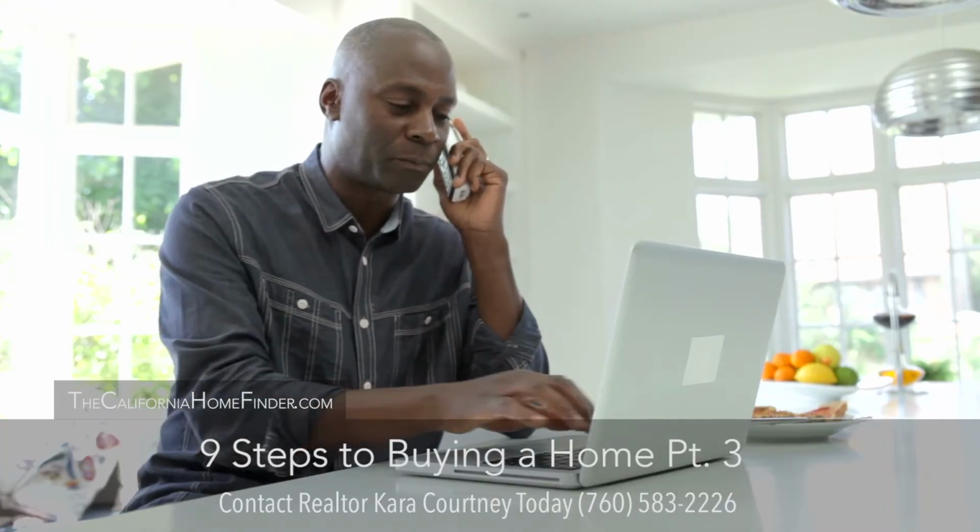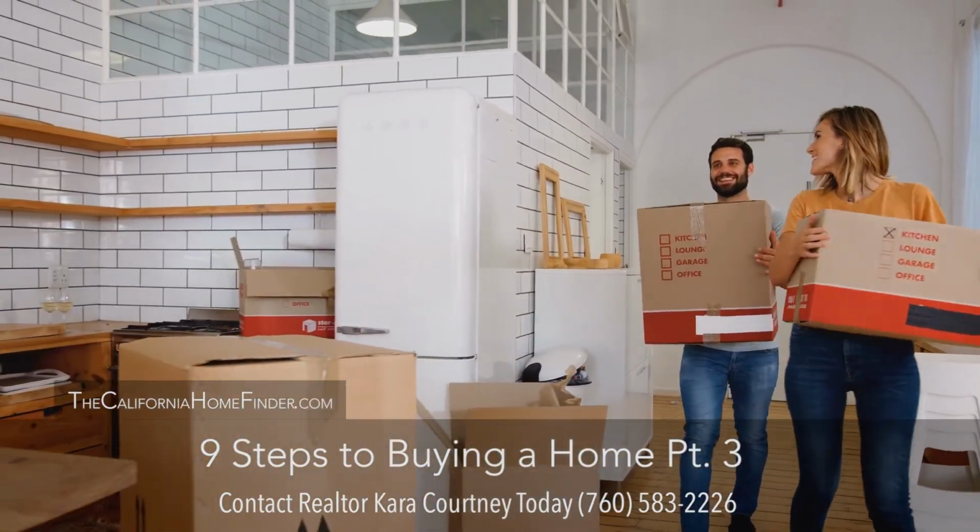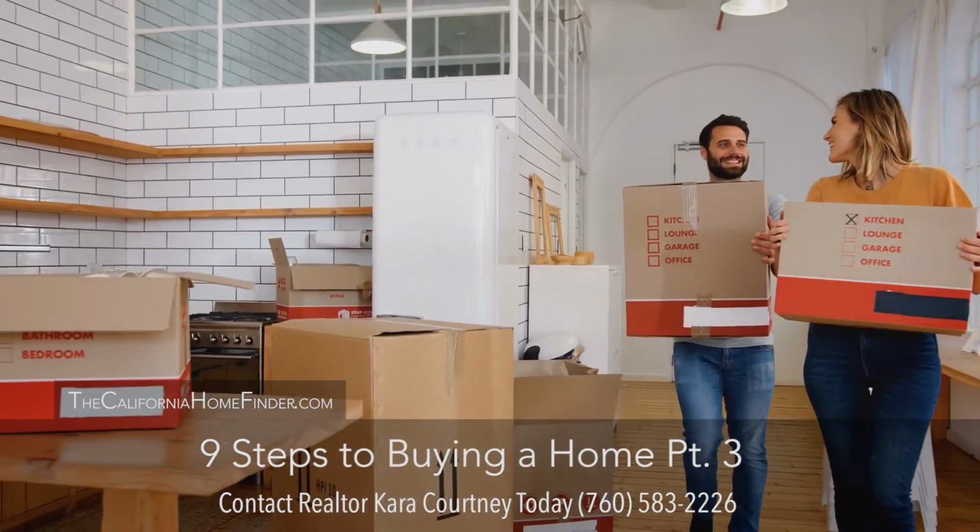Okay, step number 9, and this is the last step. Officially close escrow and get your keys. You'll be able to turn on your utilities and also move in. Okay, so this is it. Now you finally become a homeowner and you'll have the chance to move in.